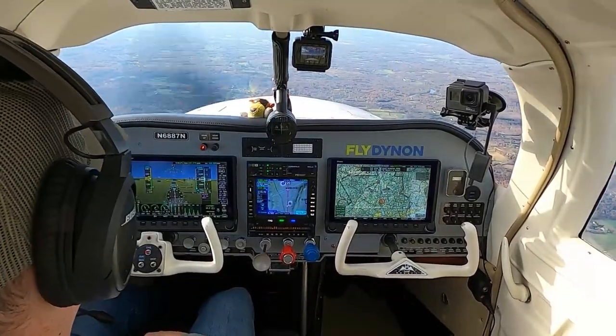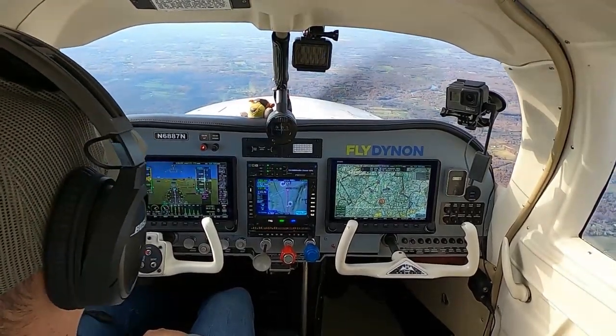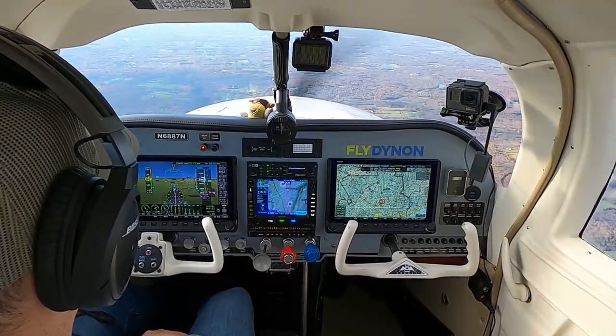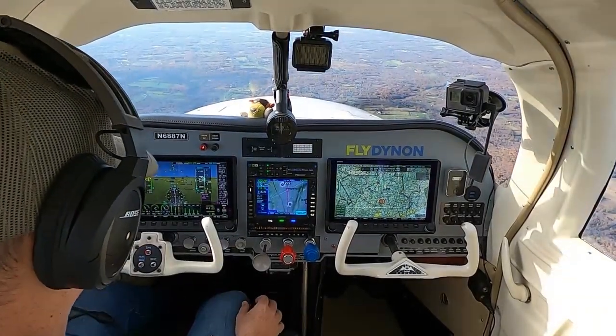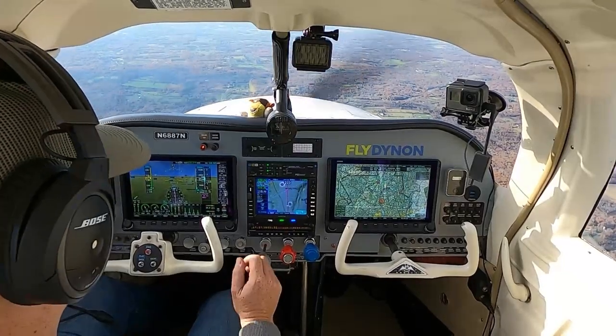I don't know if we have anybody on the field that doesn't have a radio. We have a couple of experimentals with the small little engines on the back, and I think they transmit, but they don't have to. So you always have to be looking.